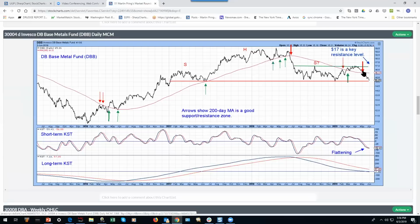Not much of a signal there, but now we've got another sell signal. The DBB is right on the neckline of this potential head and shoulders. KST is flattening, so once again, it may bounce in this support level. And if it were to get above the 17 level, that will be very positive, not only for base metals, but for commodities in general, remembering how the copper price works in conjunction with the CRB spot raw industrials, and for the economy, because the commodities are not only a forerunner of inflation, but they're also kind of a mark-to-market indication of what the economy is doing.